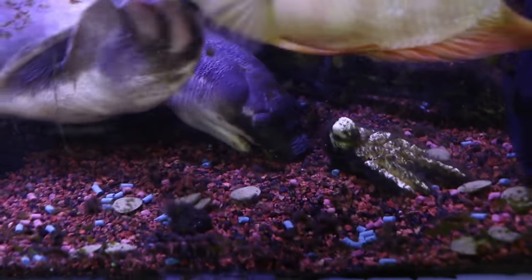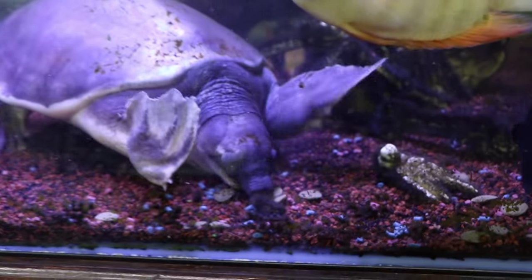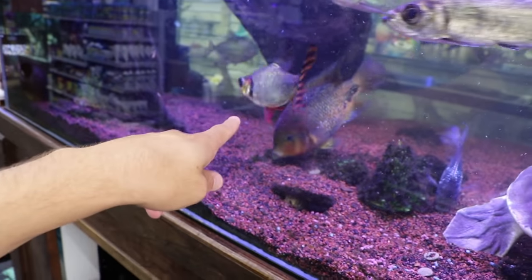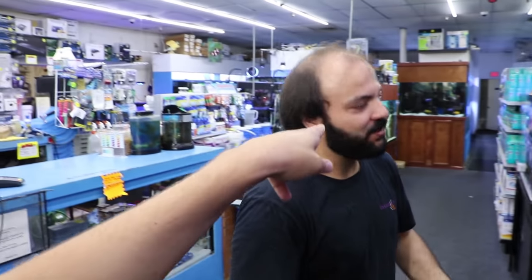He's like searching. He's good at sifting through. Luckily that substrate is small enough for him to pass in the case that he does ever swallow any. For sure. Well, what is that? Flagtail prochilodus from South America as well. You know your stuff, Jesse. I try. Up top for sure. So look at that.